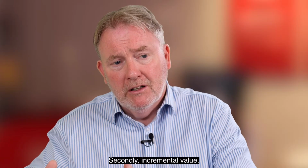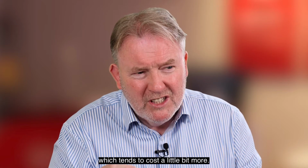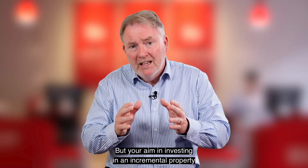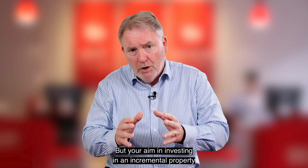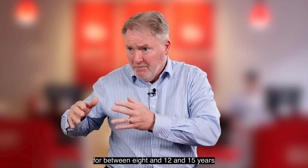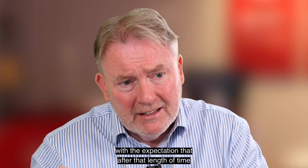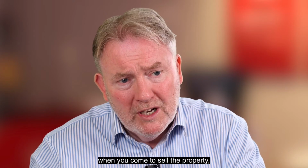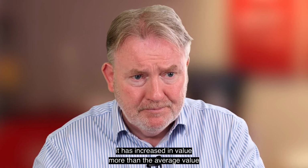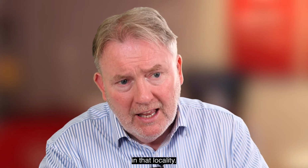Secondly, incremental value. Now, this is a property which tends to cost a little bit more, but your aim in investing in an incremental property is that you intend to keep it for between 8 and 12 and 15 years, with the expectation that after that length of time, when you come to sell the property, it has increased in value more than the average value in that locality.